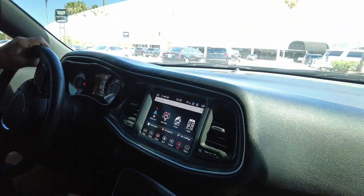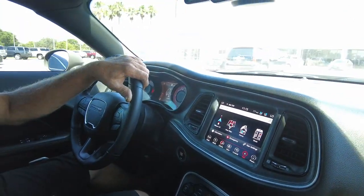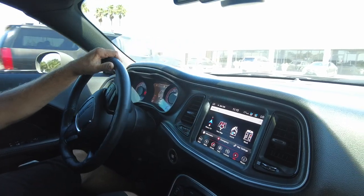Yeah, we went to the Keys in Miami, and we had no problems. In a Mustang, you can't do that. In a Camaro, you can't do that. It's definitely more trunk space. Oh yeah, it's a grocery getter.